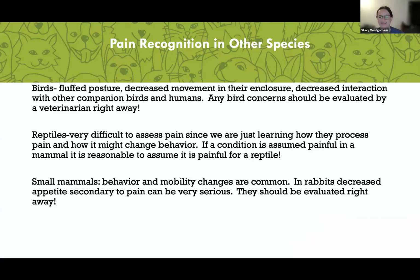Other species, we're learning so much about pain identification in these species. But just real quick, birds that have any fluffed feathers in their posture, that's a concern that there's something going wrong with that bird, whether it's pain or illness, and they should likely be evaluated by a veterinarian. If they're not interacting with their cage mates or if they're avoiding interaction with their humans when normally they're very gregarious, those are reasons to have them evaluated for their pain. Reptiles, we are really stuck trying to translate their body language for pain to our language so that we can understand it. So right now for reptile pain, we assume that if it hurts us as a mammal or a dog or a cat as a mammal, then we have to address it as painful for that species too, even if we don't understand how they're exhibiting that or showing that pain to us.